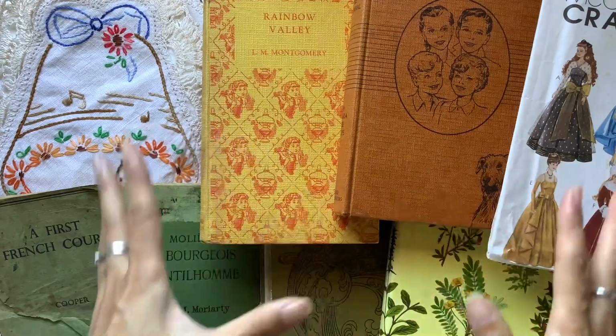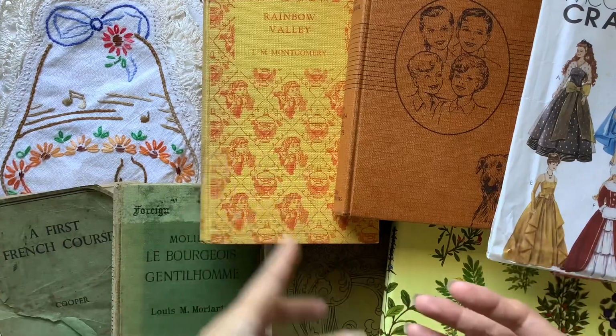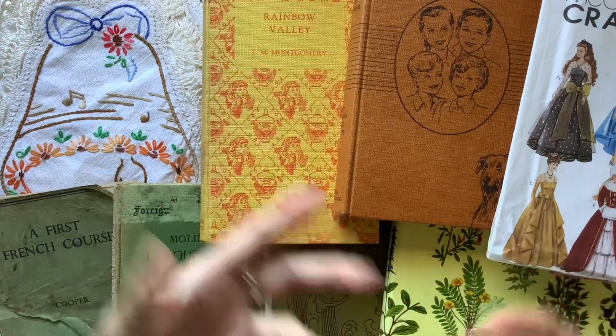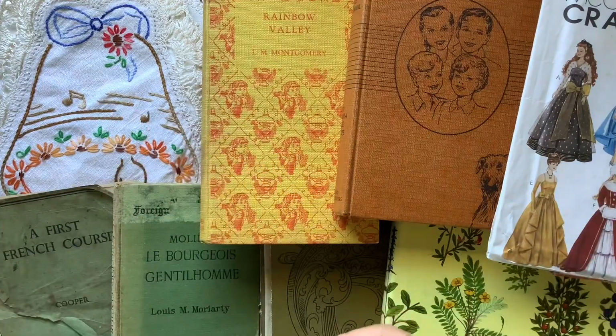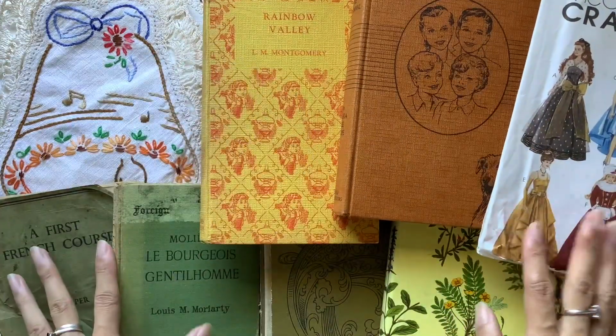So it won't show everything, of course, because some of the things I have already turned into journals or cut up and used in projects or given away, and so I can't share those things, but I do have quite a lot to still share with you.